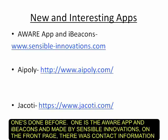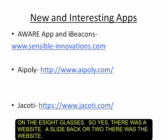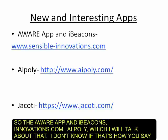And was there contact information? Did I put that in there? I think I did on the eSight. Yes, on the front page there was contact information on the eSight glasses. So yes, there was a website, a slide back or two. Here was the website. So the Aware app and iBeacons, sensibleinnovations.com.